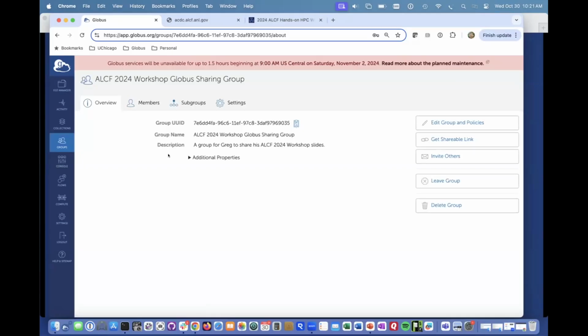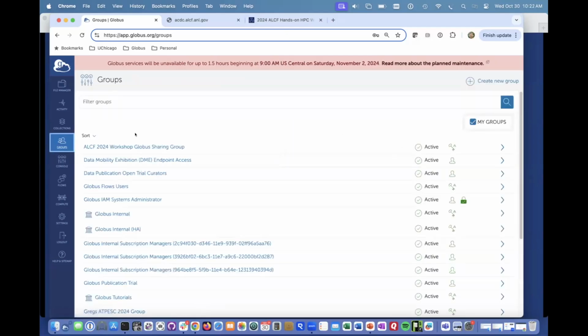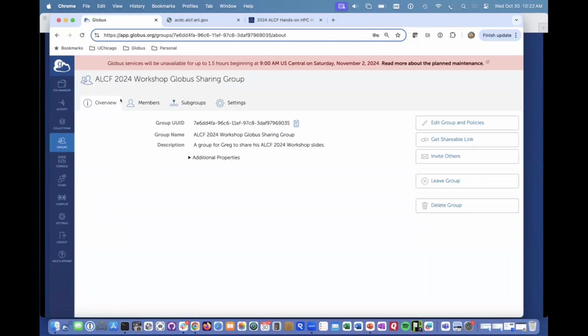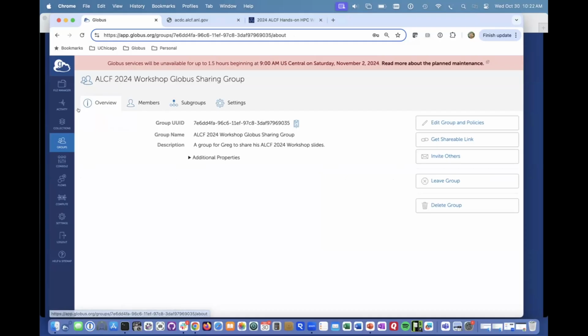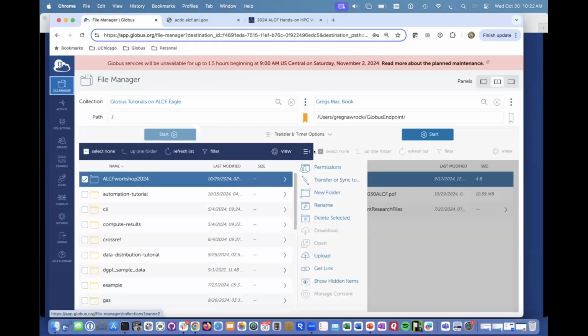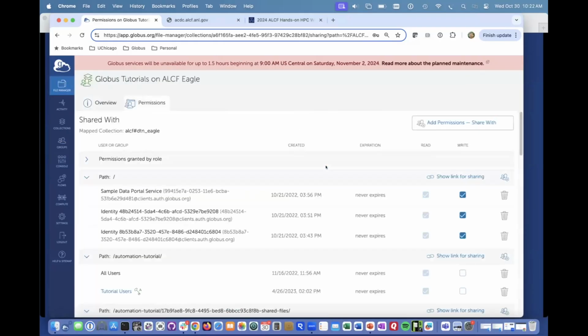So if you want my slides and you want to pull them down with Globus, yeah, they're already up on the Slack channel, but I like to do this demo because some people like to pull it down with Globus. You can join my group. So if you go to this group and ask to join it, just search on ALCF 2024, the Globus sharing group. I won't do that now, but when I sit back down, I'll be able to approve your membership in that group.